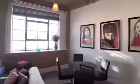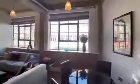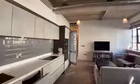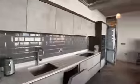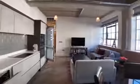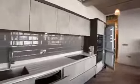Huge open plan reception, dining and kitchen area. The apartment's offered fully furnished, so all the items you see will remain in the apartment. It's electric heating, electric cooker, dishwasher, double oven and fridge freezers here. TVs also included.